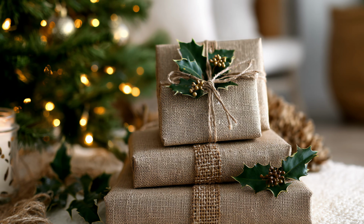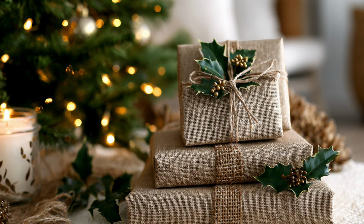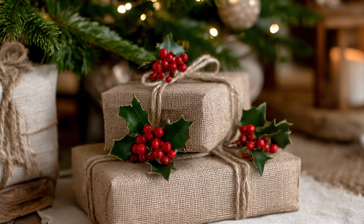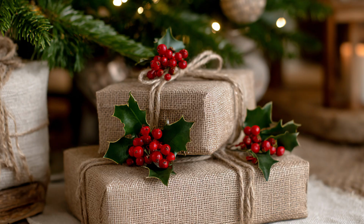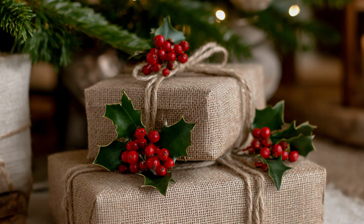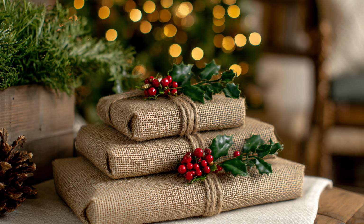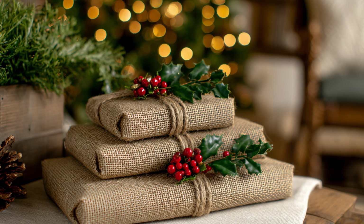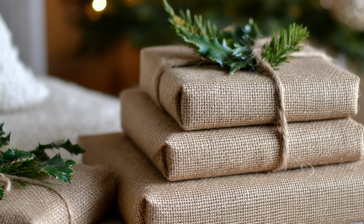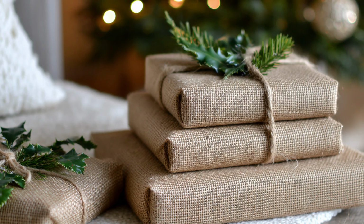The burlap's rough texture contrasts beautifully with the soft greenery, creating a cozy, handmade feel. This idea works wonderfully in a living room or entryway, where the stacked boxes evoke the excitement of Christmas morning in a countryside cottage. The neutral tones and natural elements blend seamlessly with other decor, adding warmth and whimsy to your space. Lit by fairy lights or candles, the display feels inviting and festive, making your home a cozy retreat for the holiday season.